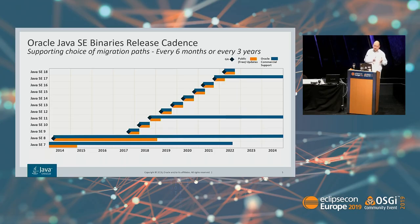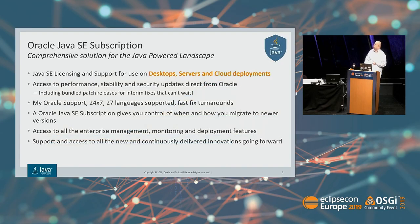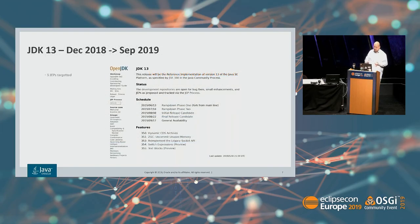so that those organizations and users who prefer to have production environments they can rely on for a long time and to migrate between releases at their own volition and their own pace can also do so, while everybody else who prefers to get features as soon as they are ready to be used in production can do so as well. And this way, this cadence supports different migration paths. There is something in it for everybody. Oracle also offers commercial support, so do others, so let's focus on what's actually in there.